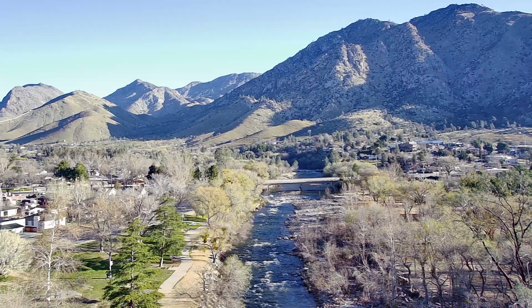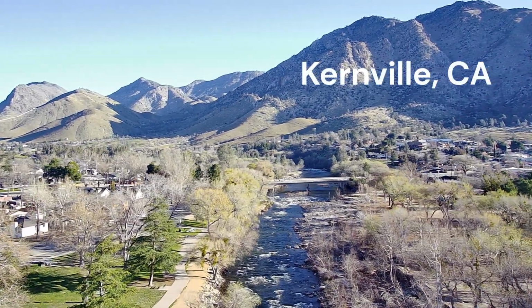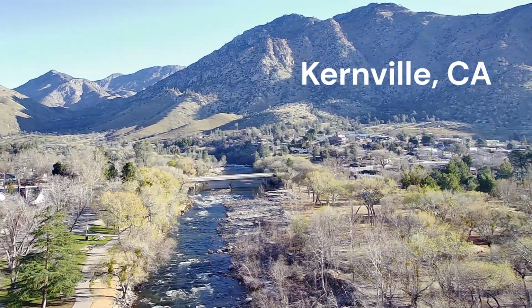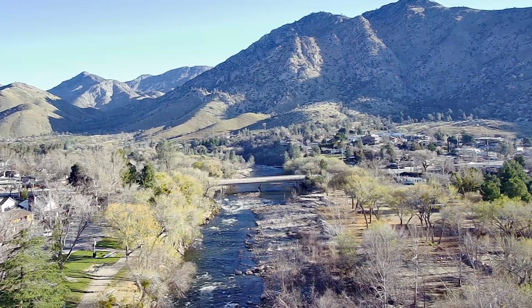Here's a shot of the beautiful town of Kernville, where the fly shop is located. If you've never been to Kernville, it's someplace you've got to check out sometime. It's a beautiful mountain stream in the southern Sierra.